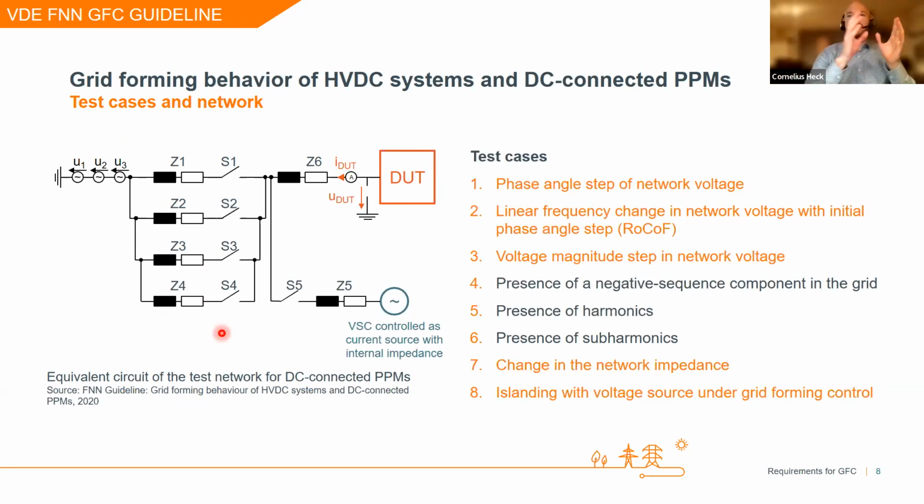And then with this test network, we can include several test cases. And I'm not going to walk through all of them because I guess you've already heard all of them today, but I've marked those that are of the most interest for us. So phase angle jump, the Rokov problem, voltage magnitude steps, the change in network impedance, and finally islanding with voltage source under grid-forming control. And I've included this last part because this is quite interesting.